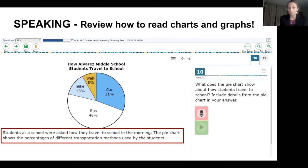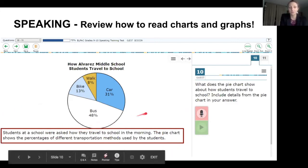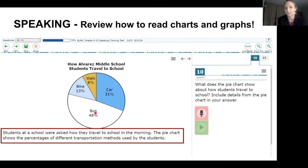Even if you don't know exactly what this is showing you, I would spring off of what's already here in the prompt. You can just say, this graph is showing how students travel to school in the morning. And then if you can grab something from here, a lot of them, or 48% of them, took the bus. Great, now you have a perfect answer. Just by grabbing things that are already there on the screen.